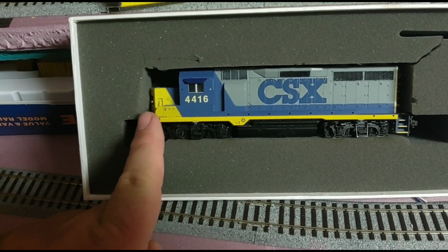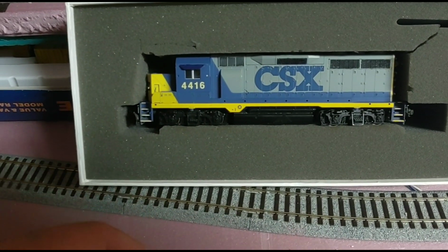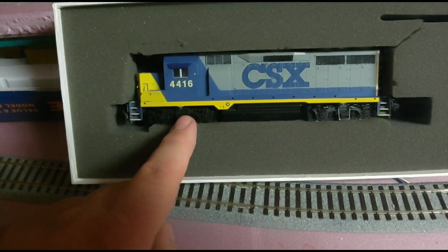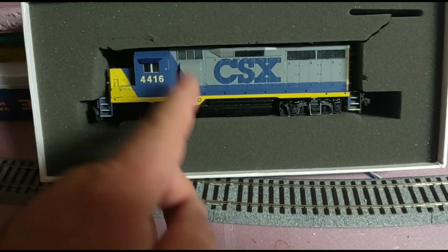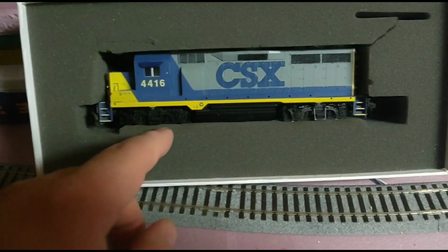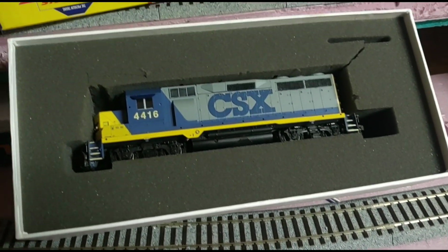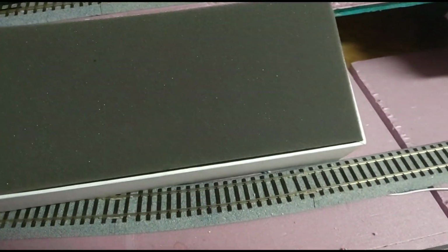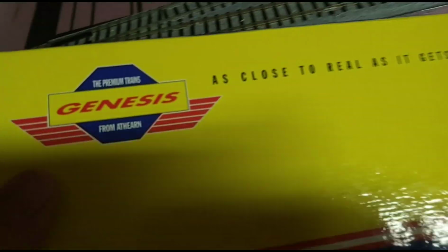It runs nice. I had a couple of digital track decoders left over, so I put a non-sound decoder in it just for right now so I can actually run it. And it runs really nice. The only thing I was missing, a couple of handrails were busted. I actually got a parts engine coming. I'm going to use the handrails off of that to fix this. But other than that, that's actually a really good runner. So I got that for $20. I just used the Athearn box. I had this one laying around. Let's see. Close this back up.